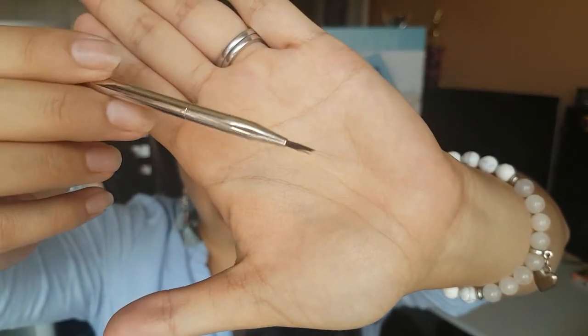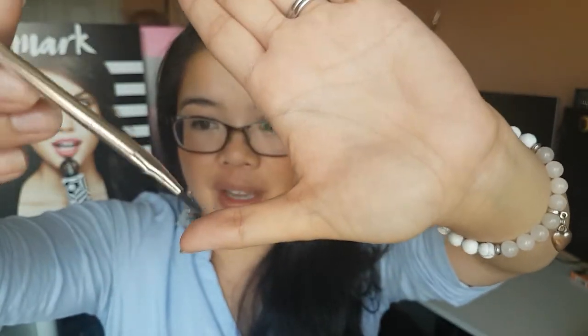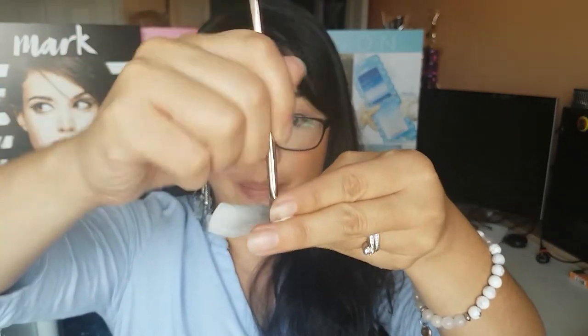You can buy the Marc brush. I use the little angle brush like this. I actually haven't used this side. I don't know why, I just fell in love with this, and it's so easy to use. What I like to do is use the Avon micellar water to dampen my liner brush. I put a little bit of it on the pad, and then I just wipe. It also helps to get rid of any old product you might have on it.